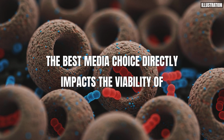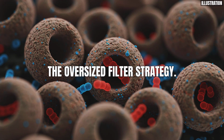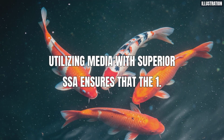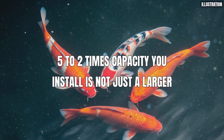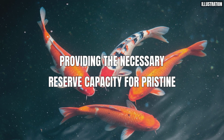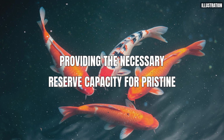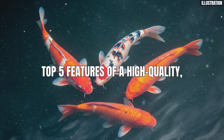Ultimately, the best media choice directly impacts the viability of the oversized filter strategy. Utilizing media with superior SSA ensures that the 1.5 to 2 times capacity you install is not just a larger box, but a genuine workhorse, providing the necessary reserve capacity for pristine water and a healthy, valuable koi collection.